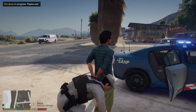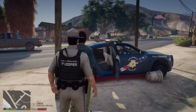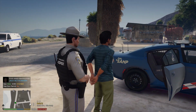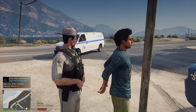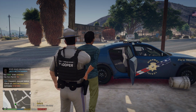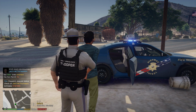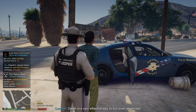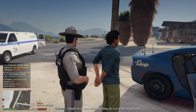Alright, coroner's arriving on scene. It was a pretty hectic situation here. We had about a dozen officers, it seems. Alright, dispatch, can I get a background check on a Jack McThomasen? I think that's how I said it right. It's going to be 416-93. Alright, he's got an outstanding warrant. He's in cuffs, he's in custody.